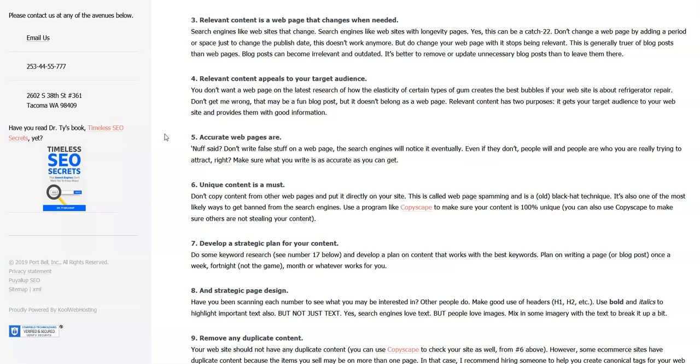Relevant content is a web page that changes when needed. Search engines like websites that change. Search engines like websites with longevity pages. Yes, this can be a catch-22. Don't change a web page by adding a period or space just to change the publish date. It doesn't work anymore. But do change your web page when it stops being relevant.